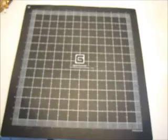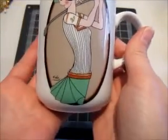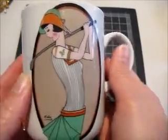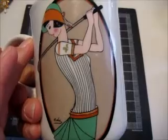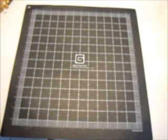And then I got another coffee mug. If this doesn't sell, I can always give it to my mother-in-law who's a golfer. But there's not many female golfing type things on eBay, so I figured that would sell. And all 3 of them cost me like, I don't know, a dime maybe a piece, so I'm really not that concerned if they don't sell.